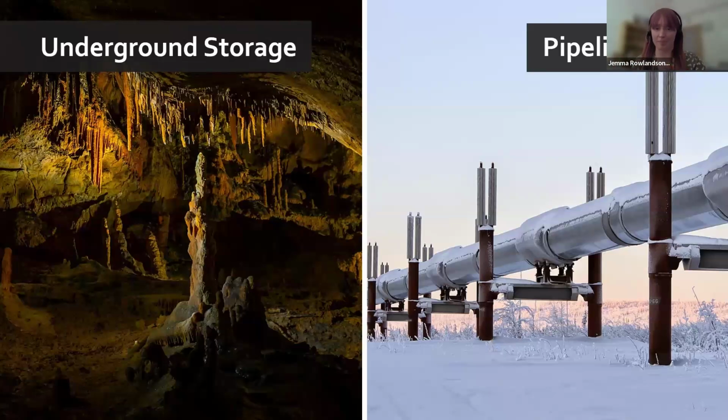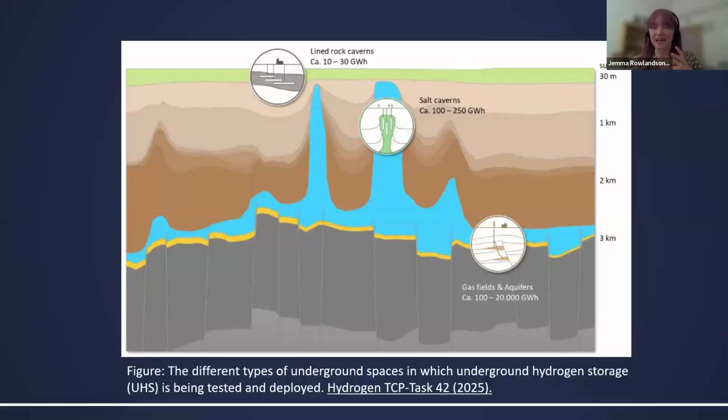By underground storage, I mean the storage of hydrogen in geological formations, such as salt caverns, depleted gas fields, depleted aquifers. Now, underground hydrogen storage in salt caverns is the closest to commercial scale. And there's a really interesting report published by the International Energy Agency just last month, who've been looking into salt cavern storage in particular. And it's really interesting.